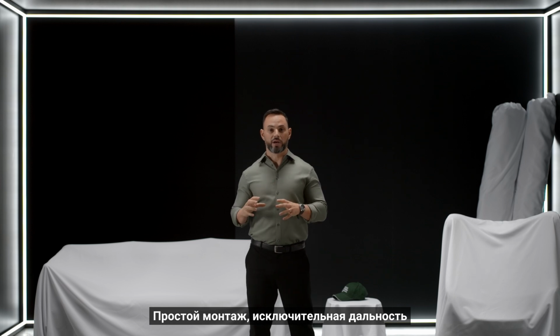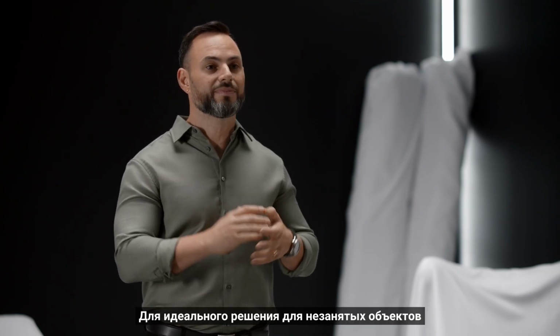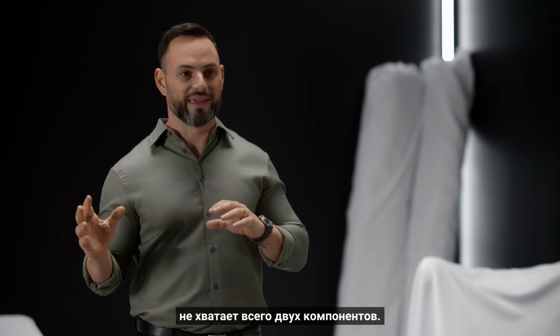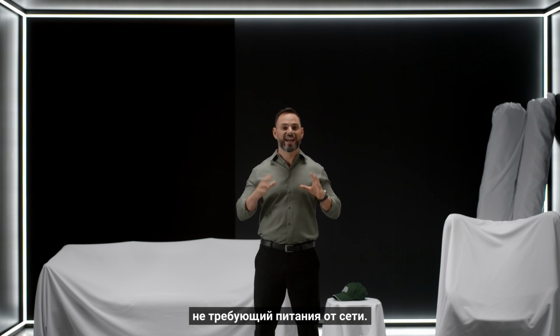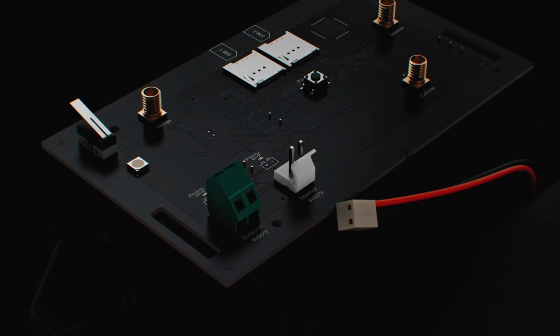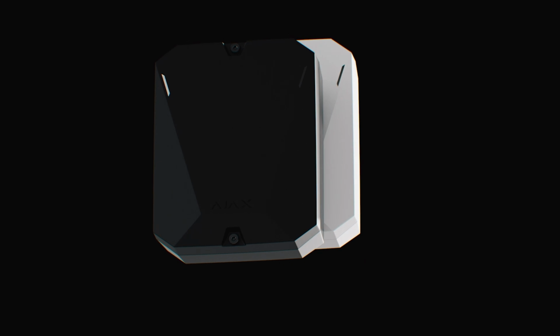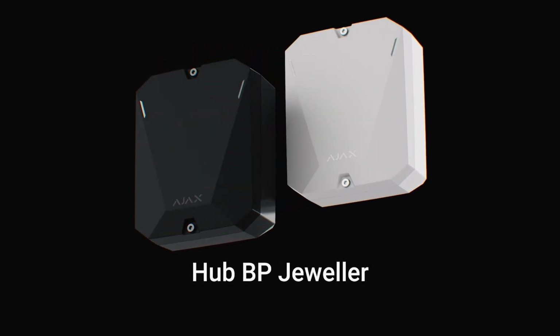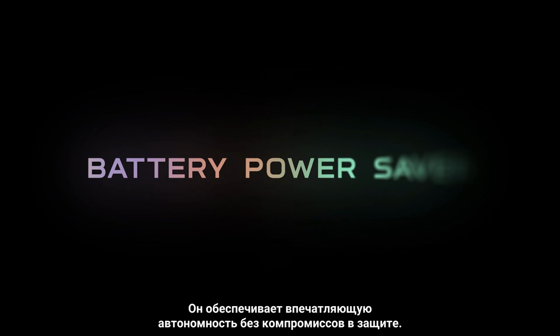Fast installation, excellent communication range, and autonomy are already part of Ajax's DNA. Only 2 components are missing to have the perfect solution for vacant properties. I'd like to introduce Hub BP Jeweler, an Ajax hub that does not require mains power. This hub has an advanced battery power saver feature. It delivers impressive battery life without compromising on security.